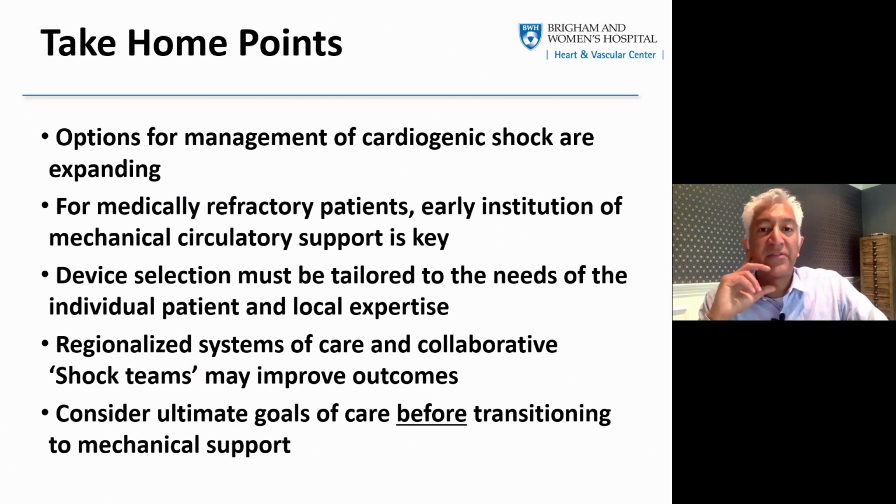So I'm going to close there and say that the options for management of cardiogenic shock are expanding. For medically refractory patients, early institution of mechanical support and reperfusion is key. Device selection should be tailored to the needs of the individual patient and your local expertise, and regionalized systems of care and collaborative shock teams may improve outcomes. Don't forget that you need an exit strategy whenever you're thinking about mechanical support, and consider the goals of care before transitioning to mechanical support, particularly ECMO, where withdrawal is challenging.